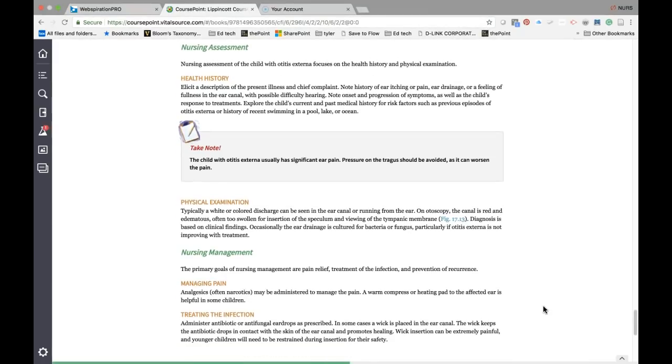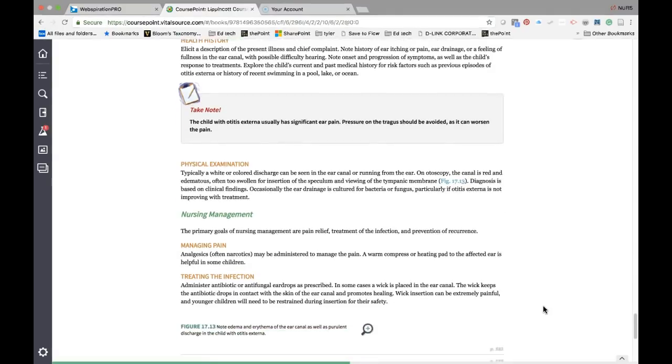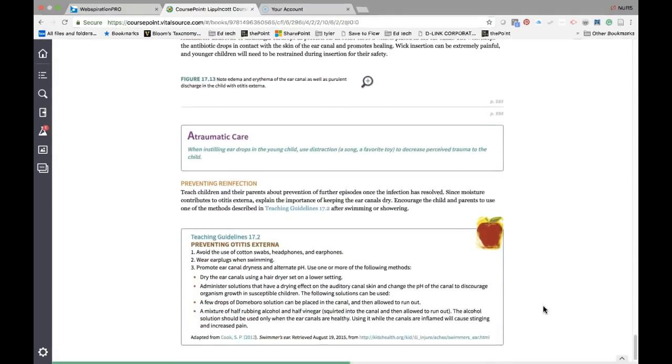Oh, there it talks about your ear wick. So they'll put that ear wick in, and then they'll drench it with antibiotic or antifungal ear drops, and then leave it in there. It is not a fun thing to do, especially if you have a completely occluded ear canal.